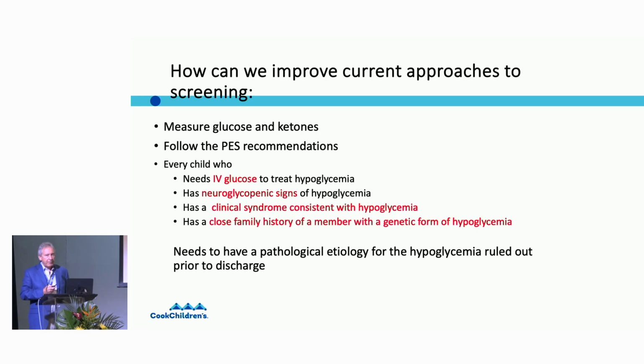So, one of the big problems about screening for hypoglycemia in the newborn period is that the AAP guidelines really only guide you on what to do in the first 24 hours, and the PES guidelines will guide you on what to do for the first 72 hours and onwards. And so you really have to take a combination of both sets of guidelines in order to do everything the way it needs to be done.